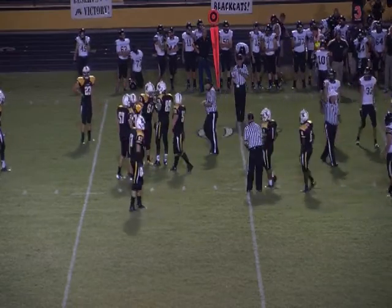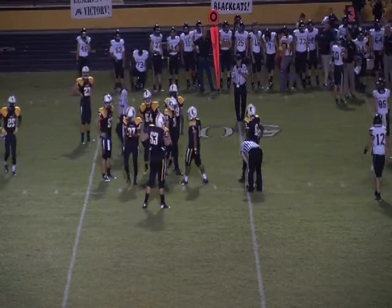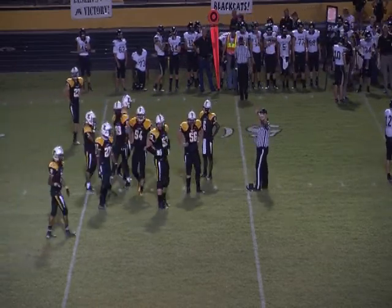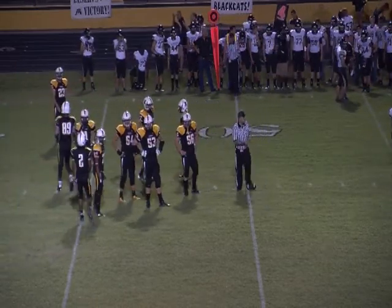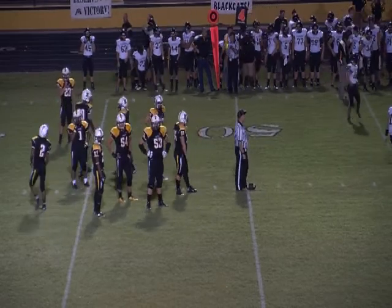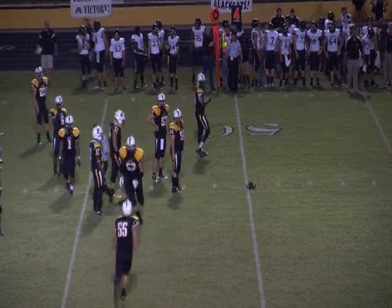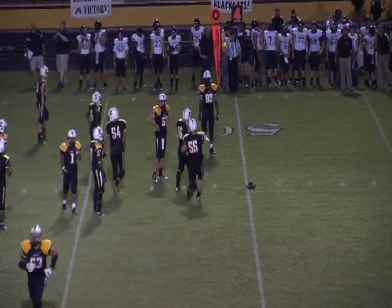Pretty good hands again by Tyler Reed. Did a little slant in. Drake Spangler hit him a little high. If he hits him in the chest, I think he can run with that thing and not get slowed up and probably make the 1st down. But still, gain just short of the 1st down, so it'll bring up a 4th down and 2. Big decision here on the 50.